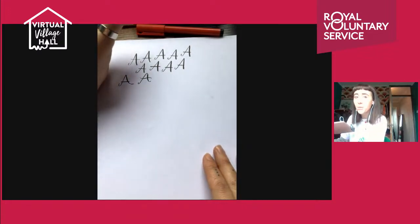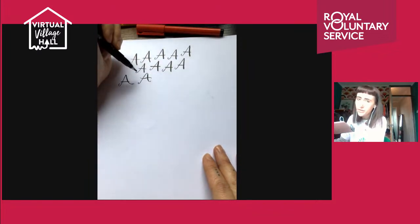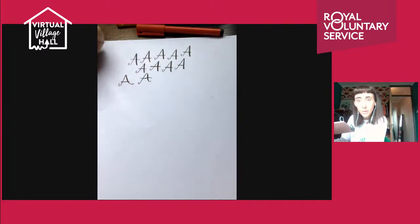You understand the motion of the thick and thin lines. And then you go, oh, my A is slightly different, but I quite like this bit. I like that I've curved this bit and Rosie hasn't. And you'll remember that. And then that's how you'll carry on doing your A's. And that's why there's so many different styles of calligraphy.